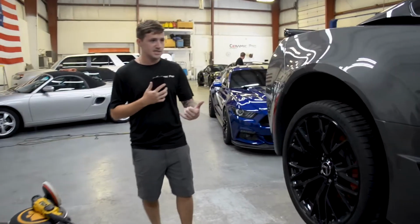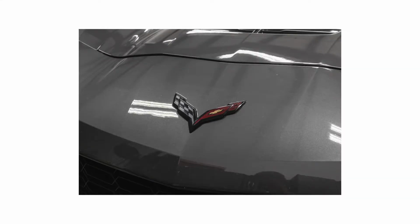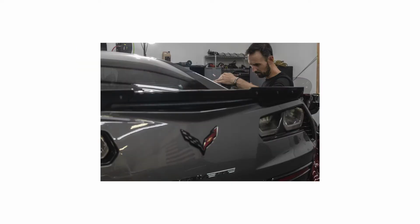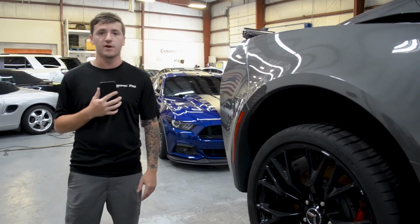Over here, we got a C7 Vet. We're doing a paint correction. This actually is a Z06. We already did XR window tint, so 88% heat rejection, and then putting 2 layers of ceramic coating on this afterwards for a 5-year coating.